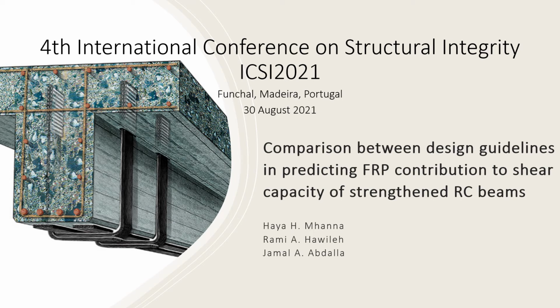Good morning, everyone. My name is Haya, and I'm a research associate in the Department of Civil Engineering at the American University of Sharjah. I'm working under the supervision of Professors Rami and Jamal Abdullah, who are also co-authors of the study. The title of the study is Comparison Between Design Guidelines in Predicting FRP Contribution to Shear Capacity of Strengthened RC, or Reinforced Concrete, Beams.